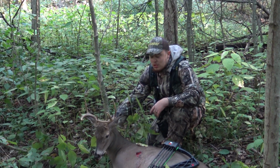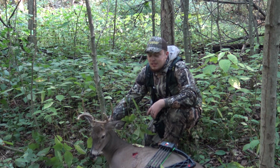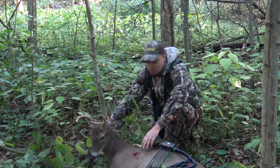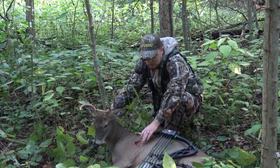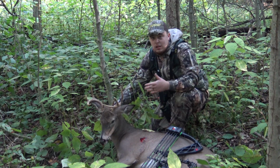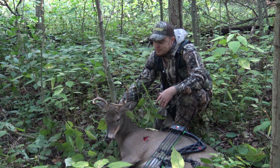If you guys ain't shooting a Crimson Talon, you need to change up to one. They are wicked. I mean, just look at that hole. It's the size of my hand almost. He went 20 yards from the stand.